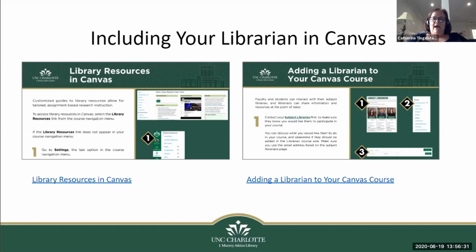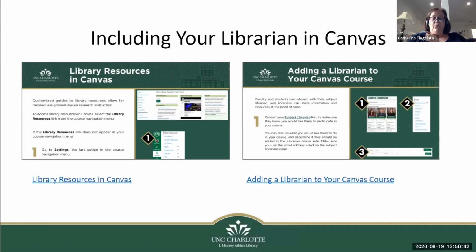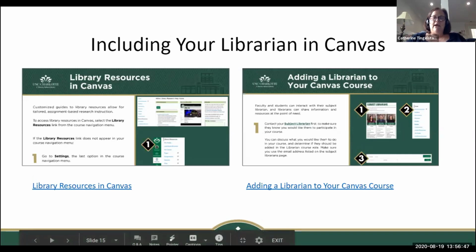On the right side of the screen, you see the flyer for adding a librarian to your Canvas course. We have created a librarian role. When you go into Canvas and you're adding somebody under People, you click on People, you type in the email address of your librarian, and you have to use the original address. You can't use their alias. So that's important. Then from the drop-down menu, you can choose librarian.